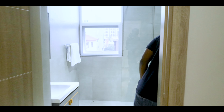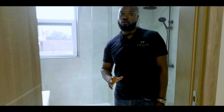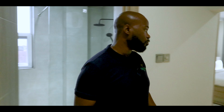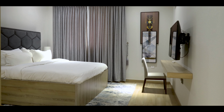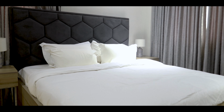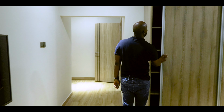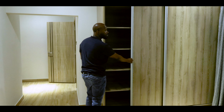So in all these properties, all the bedrooms have their own ensuite. So every bedroom has its own ensuite. Come and have a look at the bedroom here. Oh, this is nice and firm. Got an AC here. You've got your built-in wardrobes and it goes all the way to the ceiling. And these are pretty high ceilings.